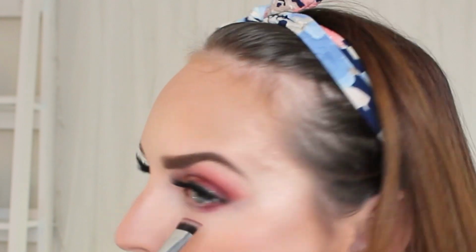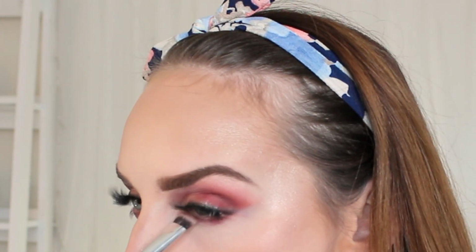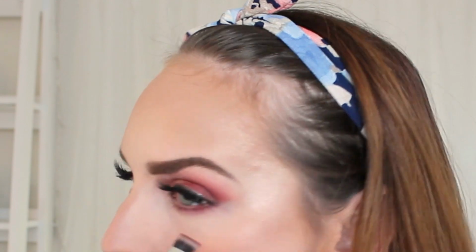Alright, for the lower lash line, I'm going to use this pretty mauvey purpley shade right here. And I'm just going to smudge that underneath my lower lash line. A little mascara on the lower lashes.